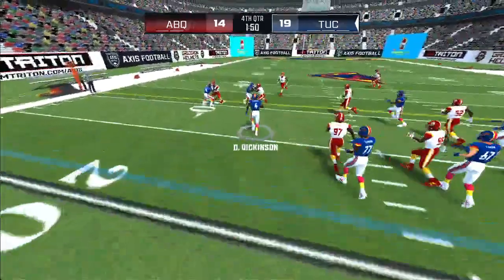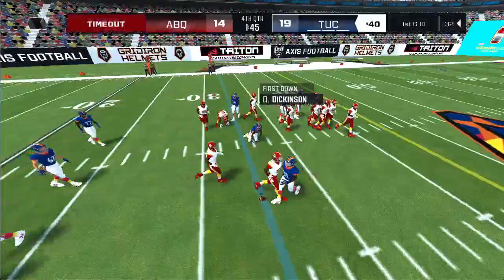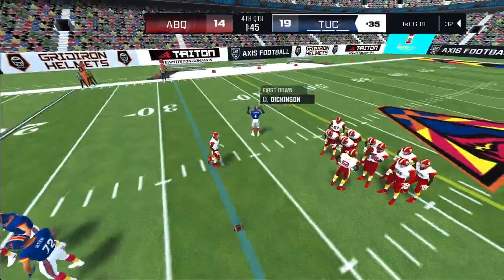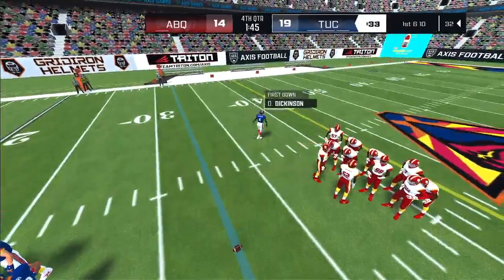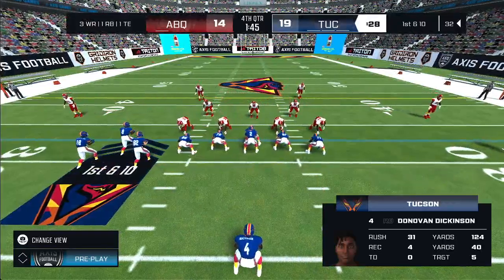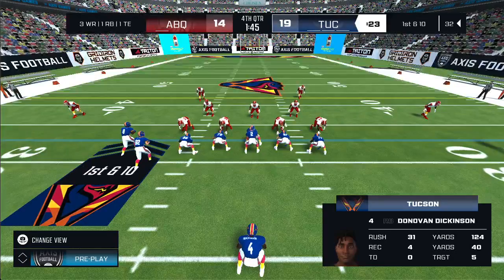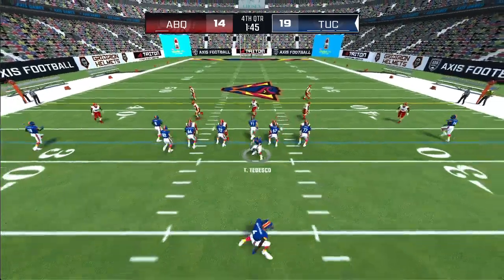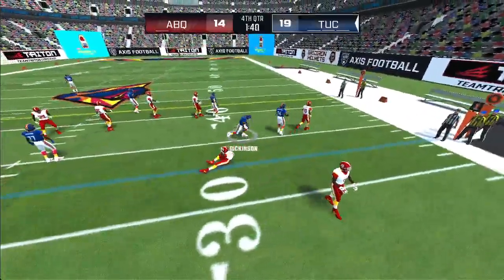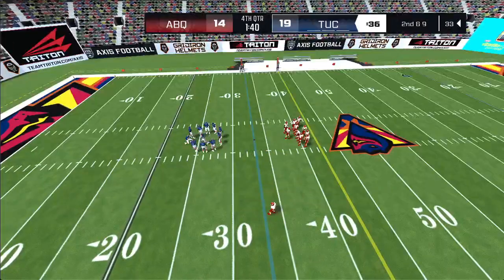Makes the handoff to number four. The away team uses their second timeout. That'll give them a fresh set of downs. This line today, regardless of who is in the backfield, they're making it a point to create those running lanes. The pitch is taken by number four. The away team takes their last timeout. That brings up second down.